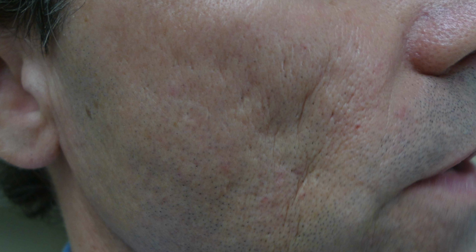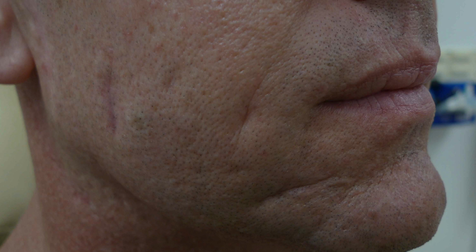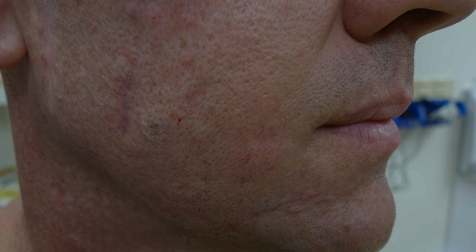So this is before I use subcision and filler. This is immediately after the treatment. And this is actually 2 weeks after 2 treatments. So we've got a pretty good result just by using subcision filler. This is purely subcision, no filler was used. In this indication, I was treating both acne scarring as well as surgical scarring.